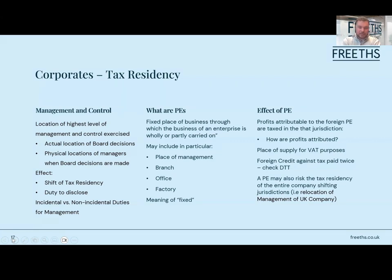There's a question there to be answered on how profits are attributed. So if that permanent establishment were to operate as its own entity, any profits arising from that separate operation would be deemed in this case to be profits attributable to the permanent establishment. To give you an example, say you had a permanent establishment which was a factory which made goods, and goods were sold from that factory, the profits would be attributable to that UK permanent establishment.